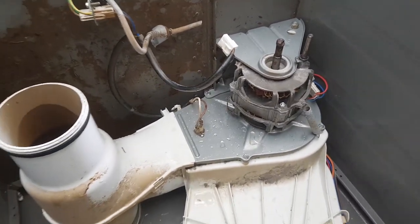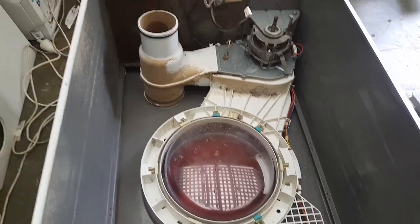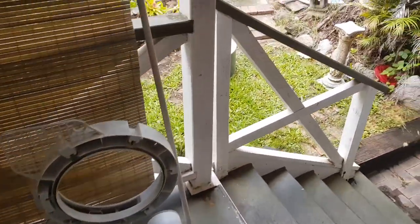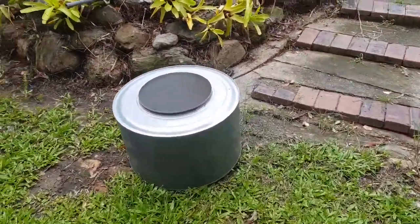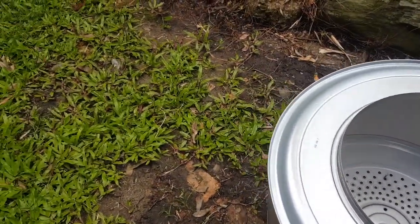But yeah, so we're going to pull all of that stuff out. And I am going to take this to the front yard, just out there. The bowl is in really nice condition. There's no signs of rust or anything on that. It's beautiful. We'll definitely be using this. We'll clean it up a little bit. That's all good.